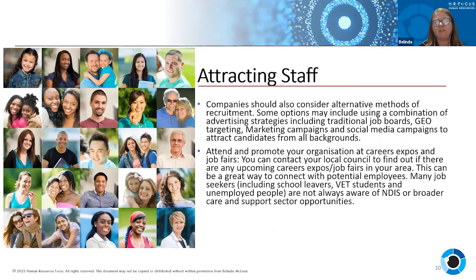So other things you can look at doing are alternative methods of recruitment. Obviously, you've got your traditional methods of Seek and LinkedIn and social media campaigns, but there's also geo-targeting that you can do through social media, though you need specialised people with marketing skills to assist with that. Then there are targeted marketing campaigns, which target specific people in specific areas or industries, and promoting your organisation at careers expos or job fairs to reach people who are entering the workforce and developing a career path within your sector.